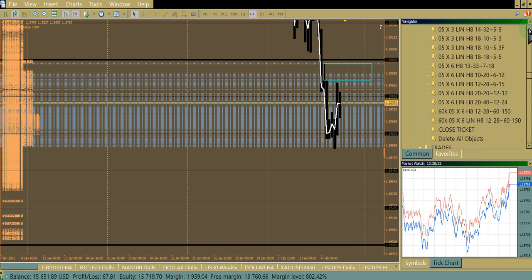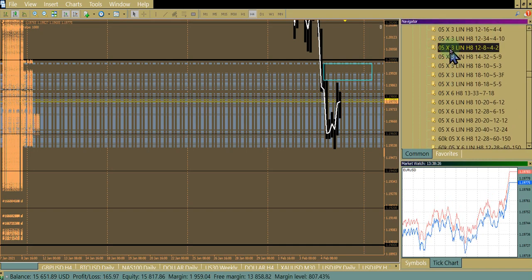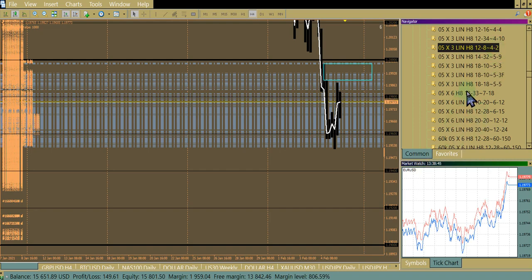I put a link to the exact thing, but when you see stuff like this, if you convert this to being a 10K, that would be $40 to make $20, right? $40 to make $20. Not a good ratio, but you probably make your $20. 12 pips stop to make 8 pips.